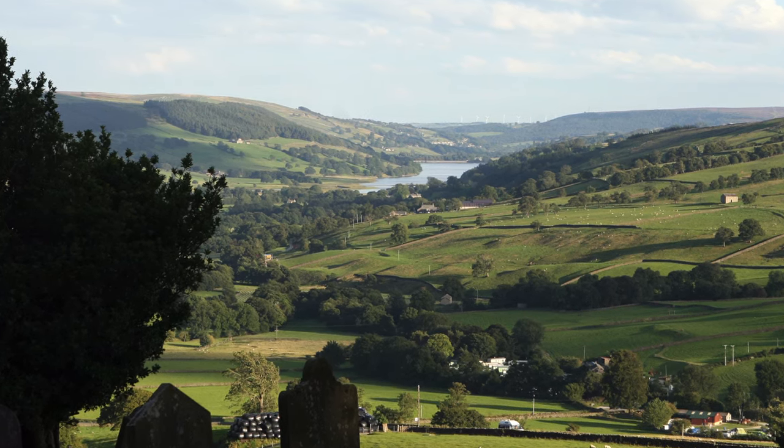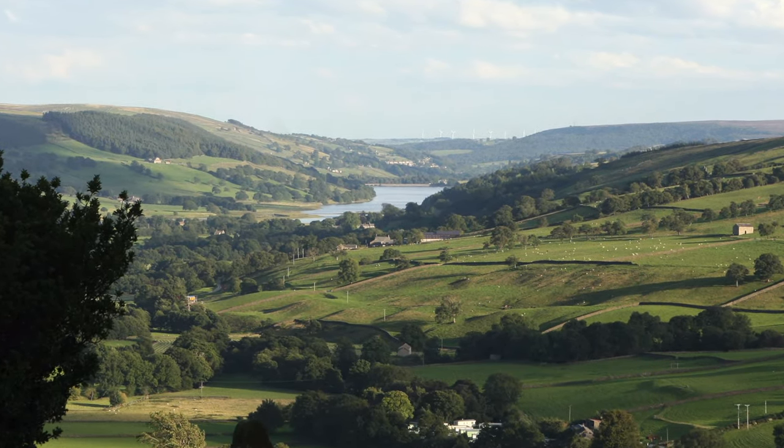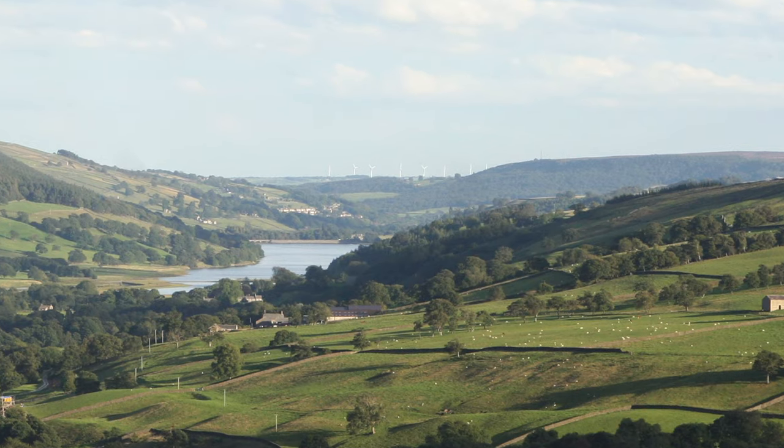The view from the churchyard would have been very different just over 100 years ago. Gouthwaite Reservoir opened in 1894. In the very background are wind turbines that were built in 2007 along the Harrogate to Skipton Road.